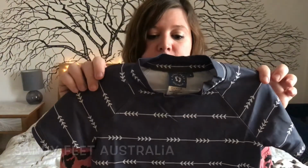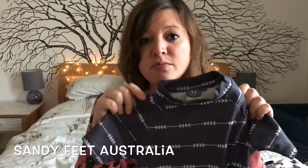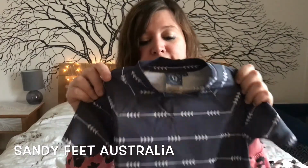Finally, we're going to talk about swimwear. So swimwear for the boys, it's really important that they're covered up on the beach. And these little rashies and shorts are perfect. These are from Sandy Feet Australia. I love their designs. They have some really bright, fun, different designs.